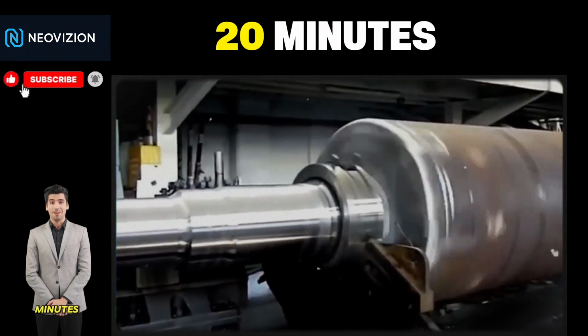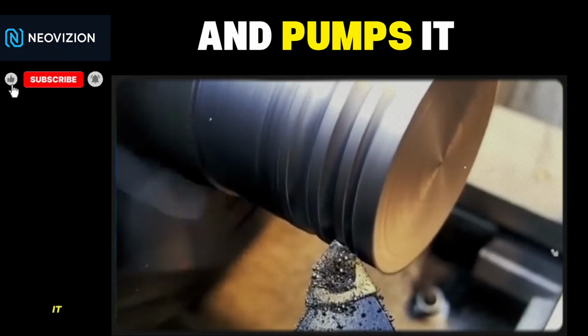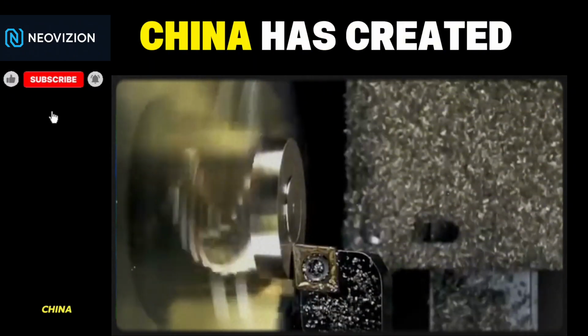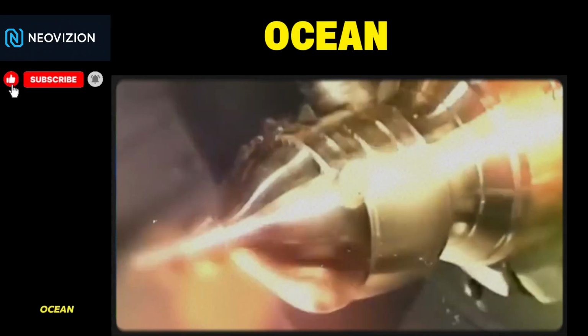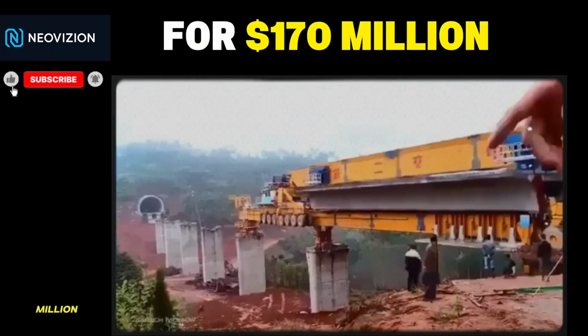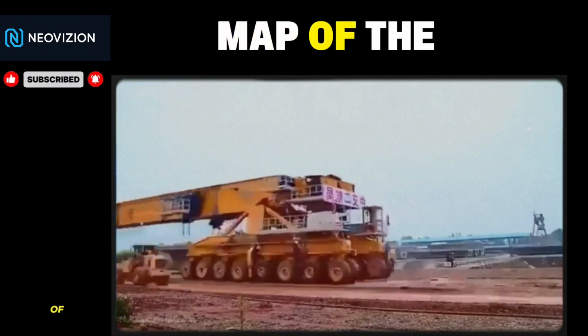in just 20 minutes. The Tiacan sucks sand from deep under the sea and pumps it through giant pipes to another location. This is how China has created new islands, ports, factories, even military bases, right in the ocean. Built in 2017 for $170 million, this ship is literally reshaping the map of the Earth.